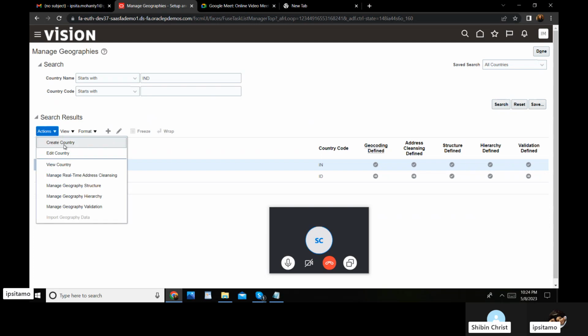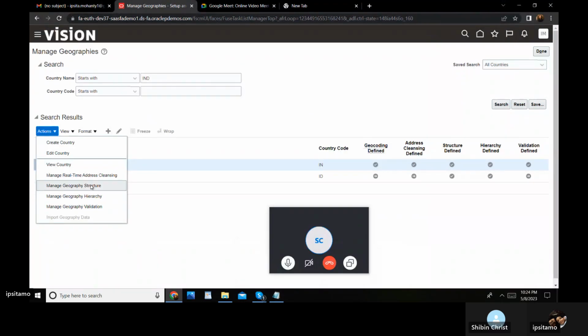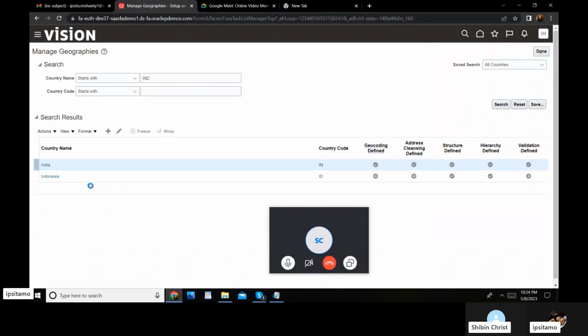Create country. No. Country has already been created, right? India has already been created, but we have to manage the hierarchy or structure. So let's look into each topic, menu item. So just click on manage geography structure.